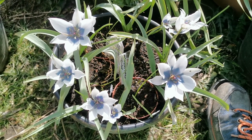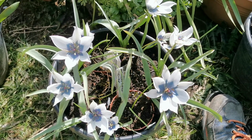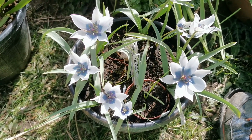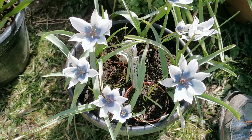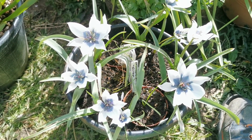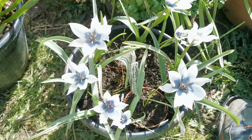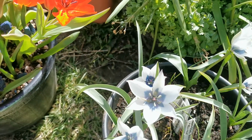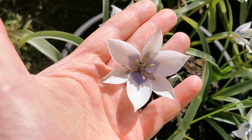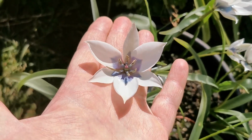The flowers, as most species tulips, open widely on a sunny day, as today, and this is an absolutely gorgeous variety if you want to have a bit of an unusual tulip in a rock garden or in a pot. The flower is pretty small, about 4 or 5 centimeters in diameter. It is absolutely stunning for the color.